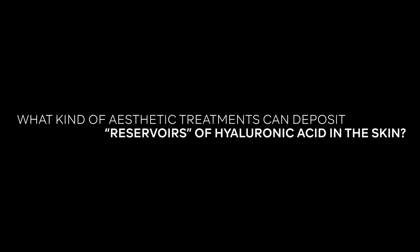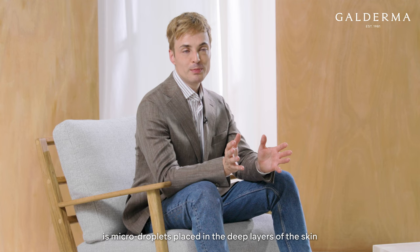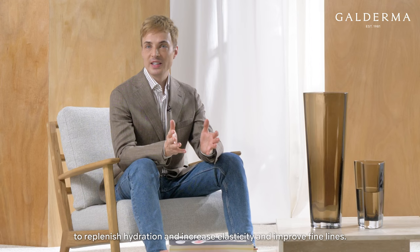Fluorescent skin boosters is micro droplets placed in the deep layers of the skin to replenish hydration and increase elasticity and improve fine lines.